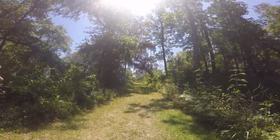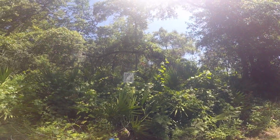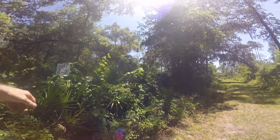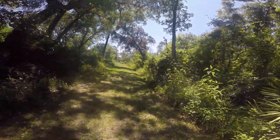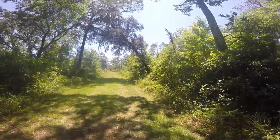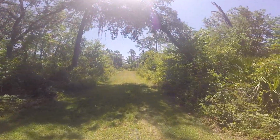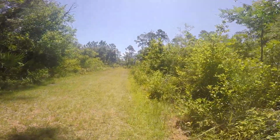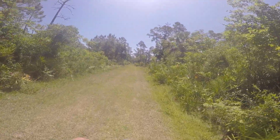Used to be a path right here, but you see it's got this sign up. Sign's been up at least 15 years now, because out in there is an active eagle nest. There's only a small space up here. All right, this is where we get cooked. No shade for a few minutes.